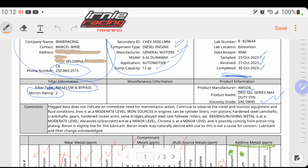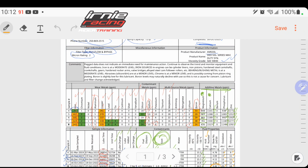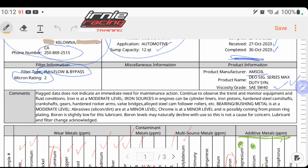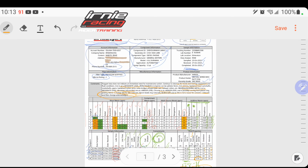And then into the comments here, obviously back to sample number 8. Flag data does not indicate any immediate need for action. Continue to observe trends. Iron is at a moderate level. Iron sources for engine, we already talked about the same thing. Bearing bushing metal is at a moderate level, brass at minor level, chrome, etc. Boron is slightly low again, and lubricant filter change acknowledged. So it's been done. So that's it, guys.